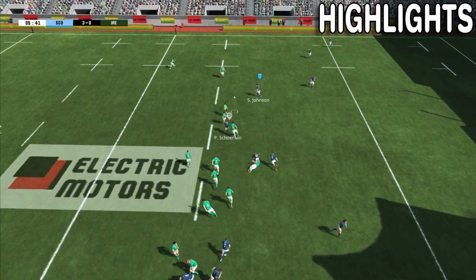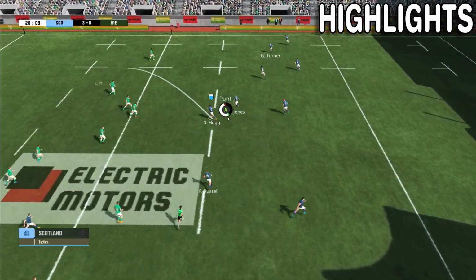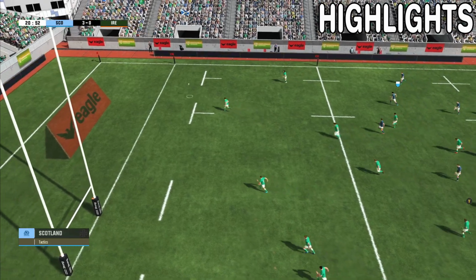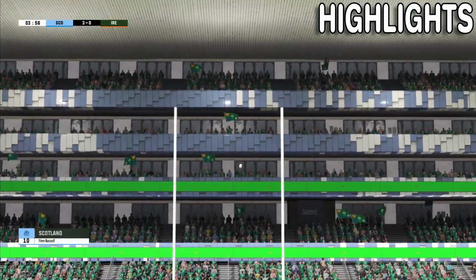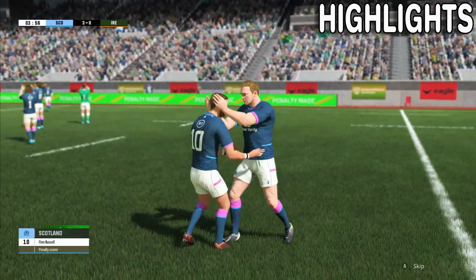What a great opening first half for the home team. Both teams have had their chances in this first half though, but Scotland making the most of the opportunities when they arise. The first points coming through the boot of Finn Russell thanks to a penalty in a ruck. Bit of a hard kick from the halfway line, but Finn Russell with a beautiful strike straight through the middle of the post.